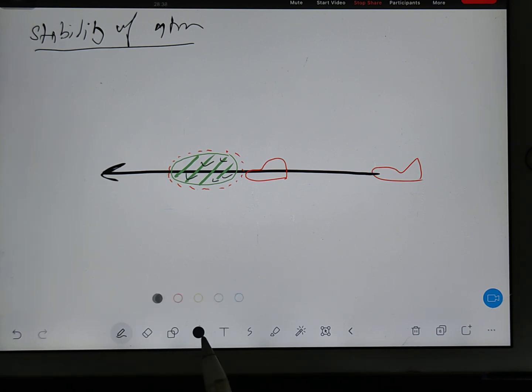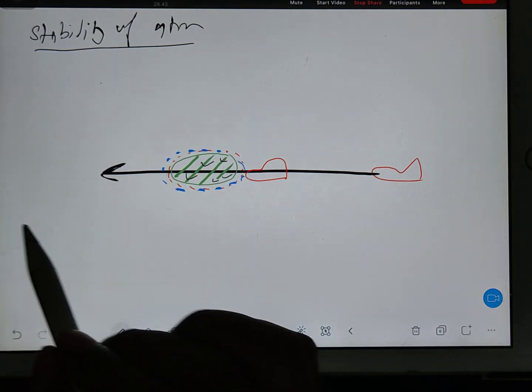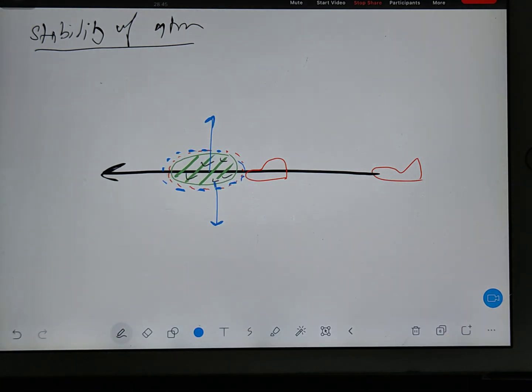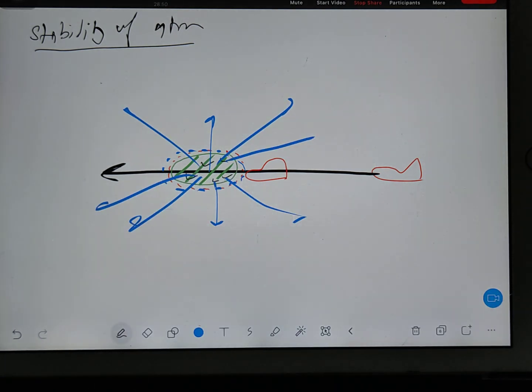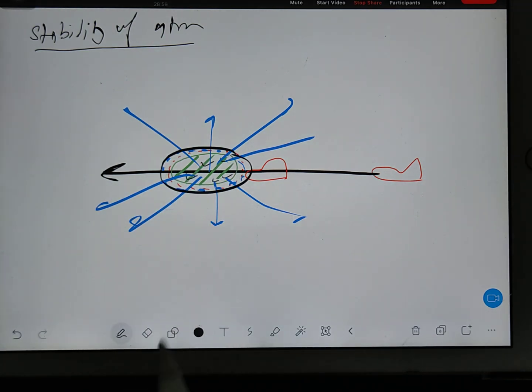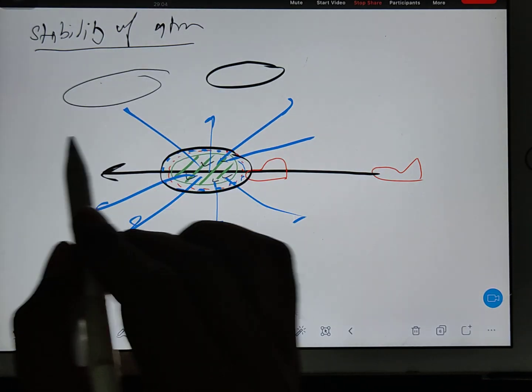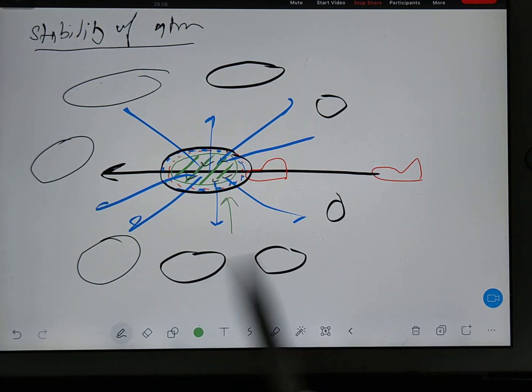There is a possibility that this air molecule, this entire thing, may go up or down. It may go in this direction. The point is, why will this go? The right logic is, if the density, temperature and pressure are not exactly the same as the nearby atmosphere, then definitely this will shift, or someone else will merge into this region.